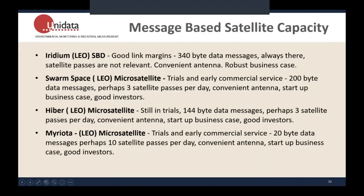We've also got others like Hyber, in trials, 144 bytes. And of course, in Australia, we've got Myriota. They're pretty good. They've got a commercial service, but their payload's too small. 20 bytes of data, you do get a few messages today, but in our view, there's just not enough capacity to do anything serious with Myriota. Good people, but we just don't think it's big enough.